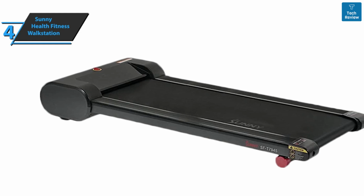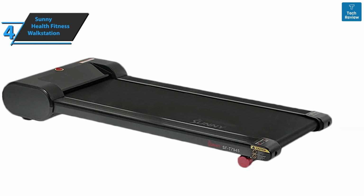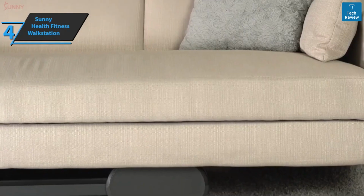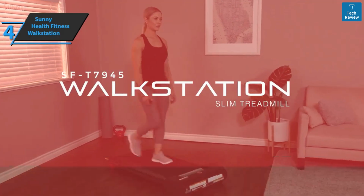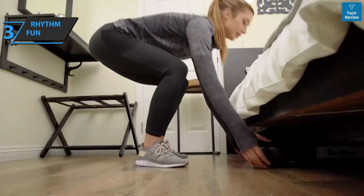We must not forget the pause function, so you'll be able to stop the tape as needed without all your data being saved. And finally, this Sunny Health Fitness Walk Station comes in the size of 50 by 21.5 by 6.5 inches, while its weight is 55 pounds. With this, we've rounded up all the important features of this compact tape, so now we can move on to the next review.